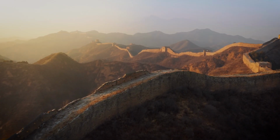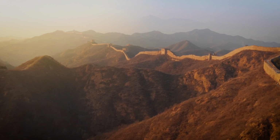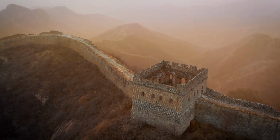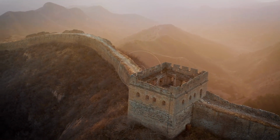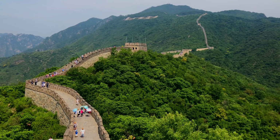The Great Wall of China is a series of fortifications that were built across the historical northern borders of ancient Chinese states and Imperial China as protection against various nomadic groups. The best-known sections of the wall were built by the Ming Dynasty, 1368 to 1644.